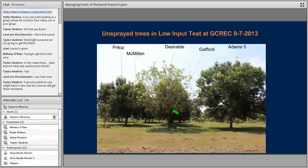Directly behind the Desirable is a Gafford, this full tree that's actually making the Desirable look like it has few leaves. And then this is Adams 5, another one with a small nut out of Georgia that we're looking at. As you can see, these would be good homeowner trees because even though this Desirable has scab and is almost completely defoliated, these trees are not.